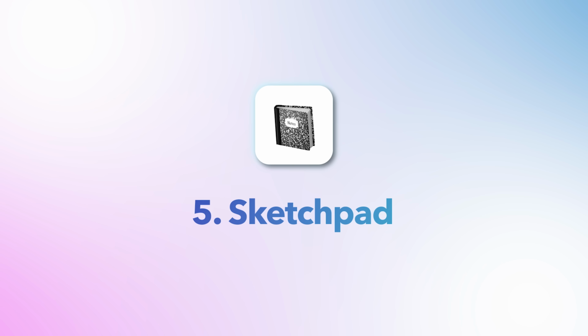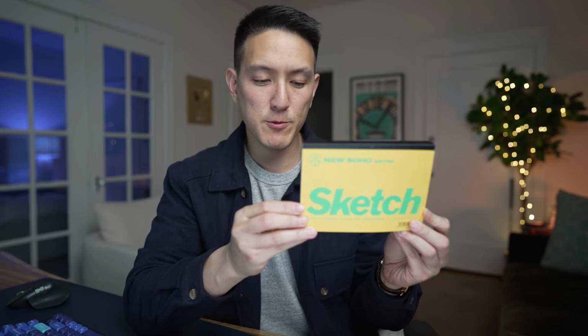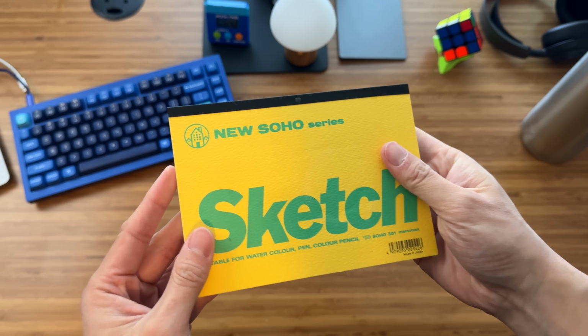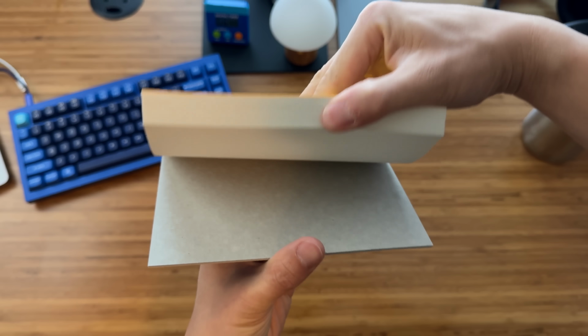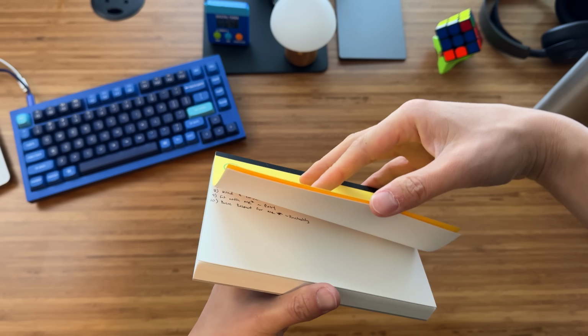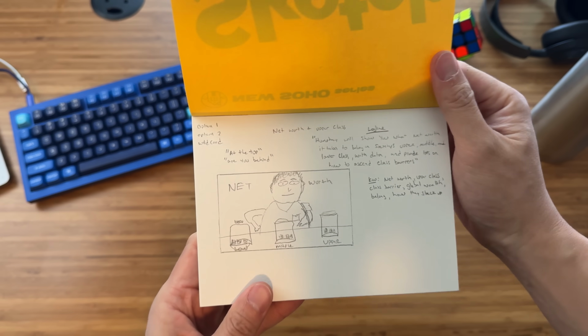All right, coming in at number 5 is this Sketchpad. I actually bought it at a Japanese bookstore for $6, and it is made in Japan. And what I really like about this is that, number 1, it's a cheaper version of a journal or a notepad, but also the paper is just super nice and textured, which I really enjoy.